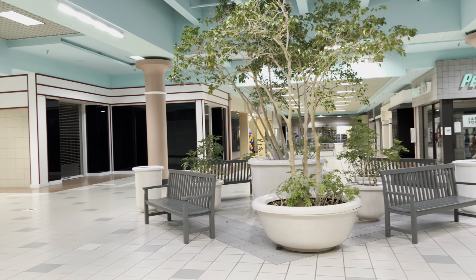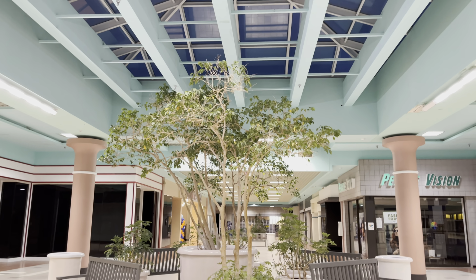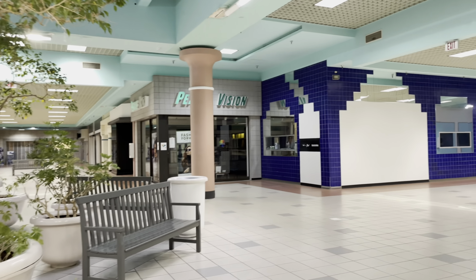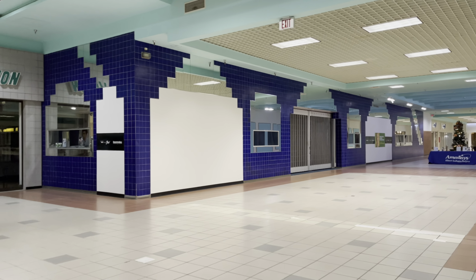Let's do a little pan around, and I think this would be really awesome for them to do at the mall. If they got rid of this right here and put a nice water fountain there. Because as I spin around, look, there's a beautiful skylight right there. That architecture is very beautiful. It's really nice, lit up, vibrant.